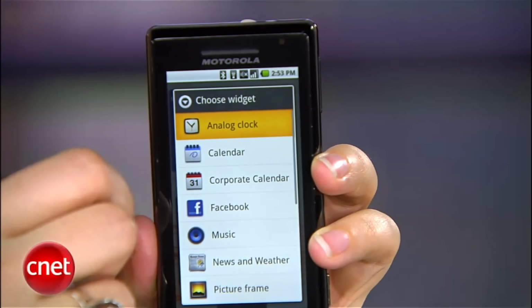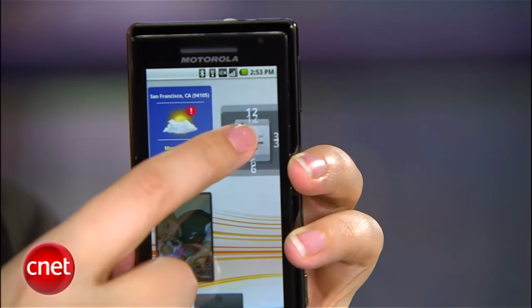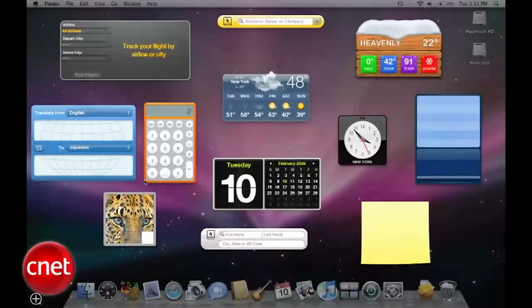Android has had widgets from the very beginning in 2008. However, they aren't exactly standardized. That means you can have round widgets, square widgets, rectangular widgets, you know, different shapes. It kind of looked like the widgets that Apple came up with for Dashboard on OS X Tiger. Pour one out for Confabulator. If you remember that, let me know in the comments.